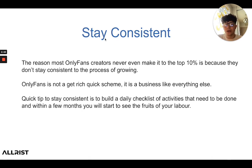All right, so next is stay consistent. The reason most OnlyFans creators never even make it to the top 10% is because they don't stay consistent to the process of actually growing their OnlyFans. I see so many people entering the space thinking OnlyFans is a get rich quick scheme, when it really isn't. It's a business like everything else, and there's a lot of competition. You need to stay consistent, because that consistency is what's going to outperform your competition at the end of the day.